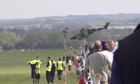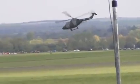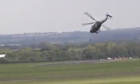So there in the background, air traffic now giving authority for the final aircraft display of the afternoon, the Army Air Corps Lynx helicopter. And I can assure you, you're in for a treat here.